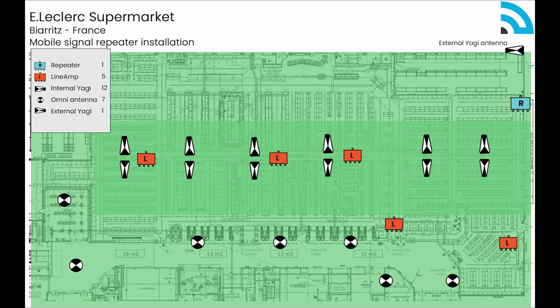The StellaDoradus iRepeater system successfully amplified mobile signal for all operators with full coverage in all areas of the shopping centre. Management at Leclerc are delighted with the professional, speedy installation and the excellent signal results.